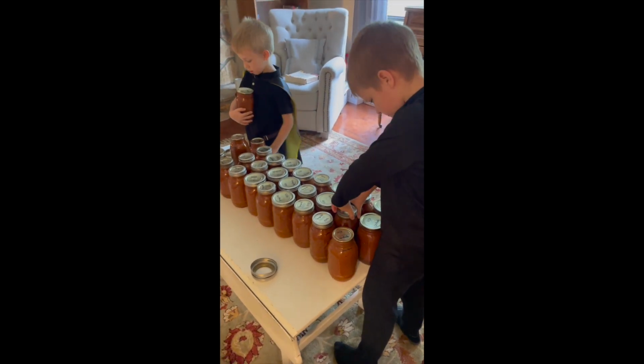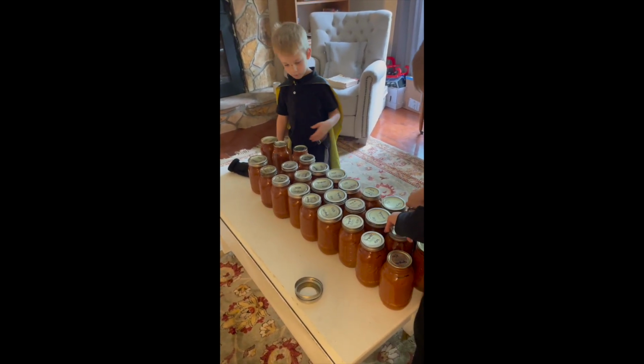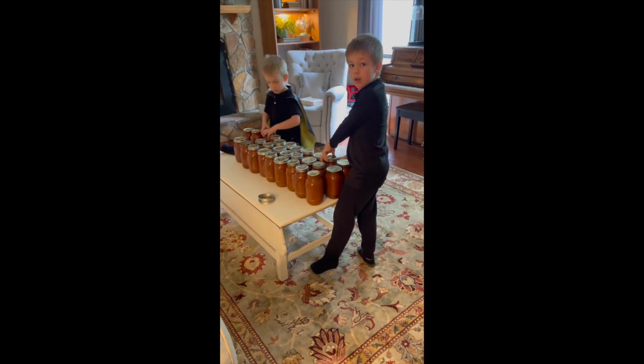You could shred it if you wanted, but I figured if all of this is just cooking all day low and slow, I'm not even going to take the time to shred it. I'm just going to throw it in there, blend it up, and it worked perfectly.